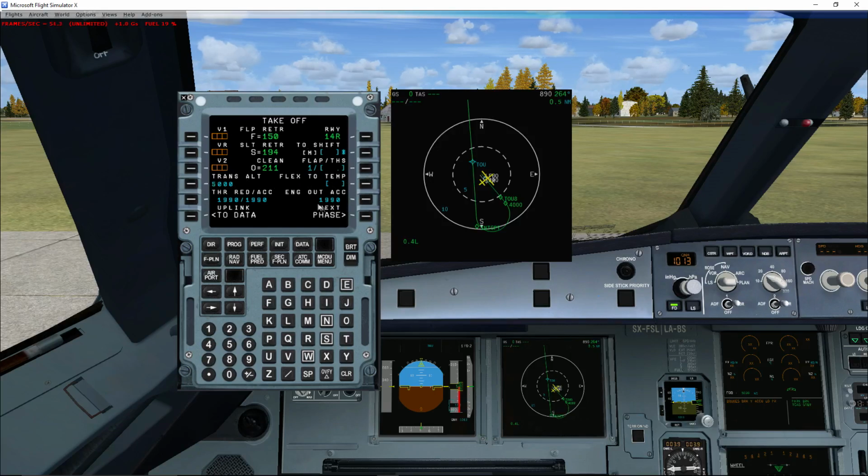You do need to check the other information, so transition altitude is 5,000 here, thrust reduction and acceleration altitude 1990, and engine out acceleration altitude is 1990. So we're quite fine with that. What we can do then is we can just select and double click and enter the speeds. And there we go, that's takeoff done.